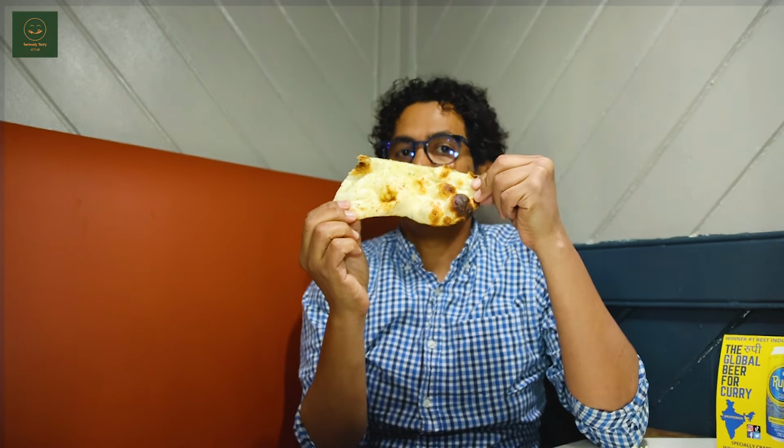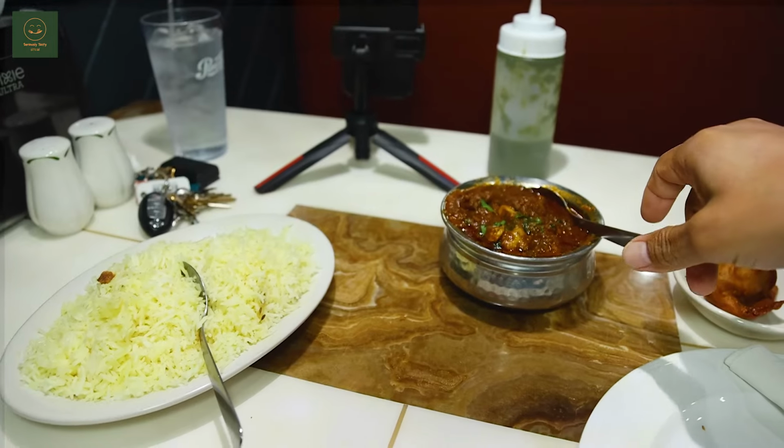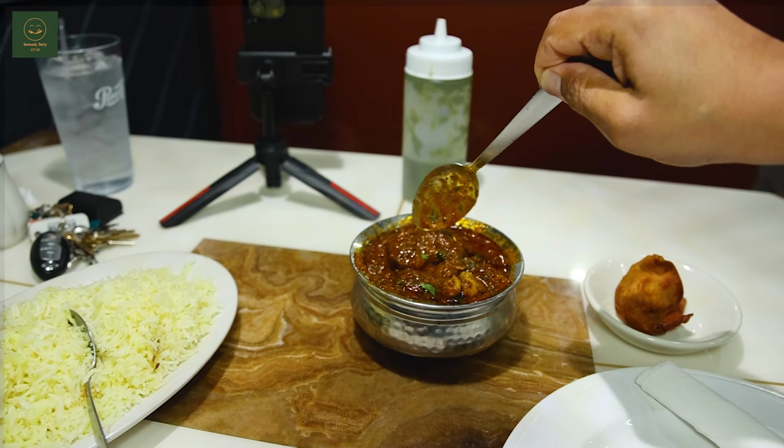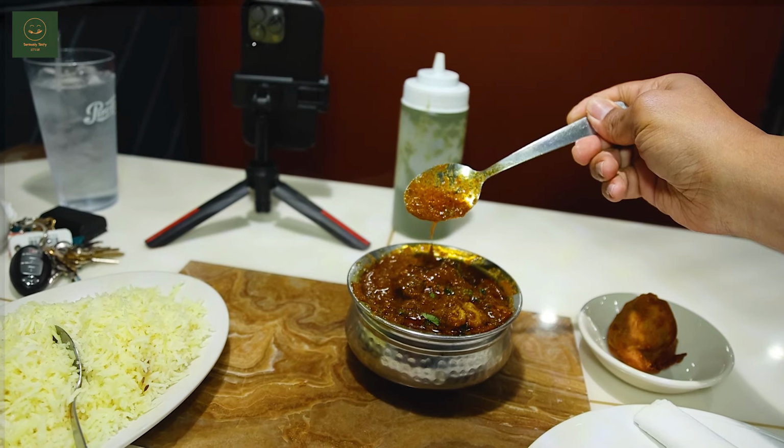I also have rice. I believe that is basmati rice. Yes, I'm gonna use that rice. And I got the garlic naan bread. Try some of that naan. That is so delicious. This is the goat curry. So many pieces of goat meat here. Sauce texture. Wow.